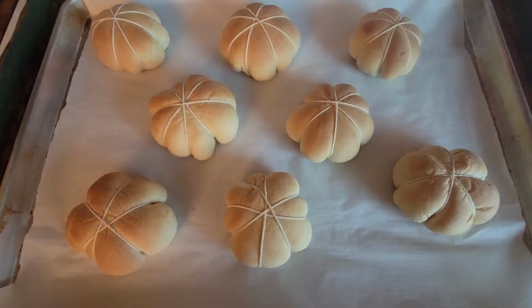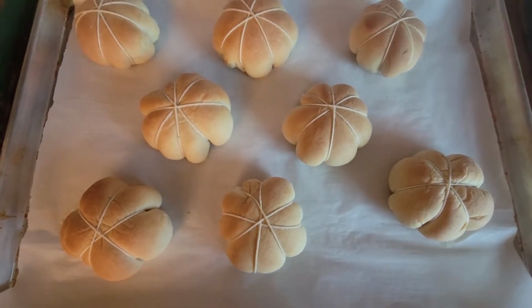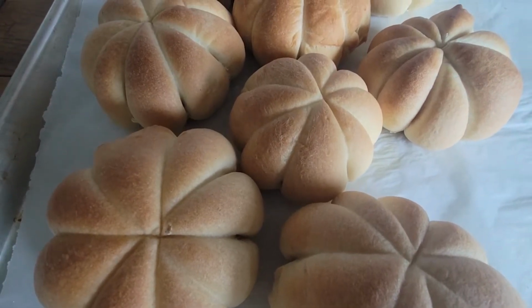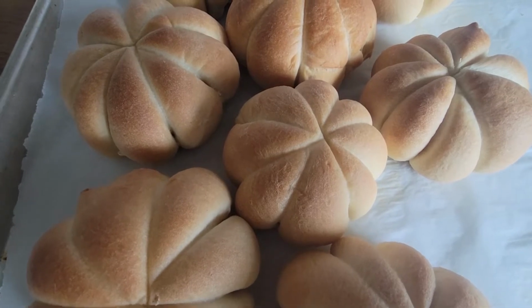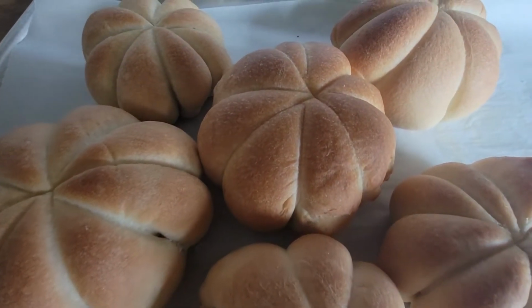And here they are. Look how cute they are. And I put a cinnamon stick, or you could shape little pieces of dough and bake them and then put them in the center for the stem. I just like cinnamon sticks. I just think they're easy.